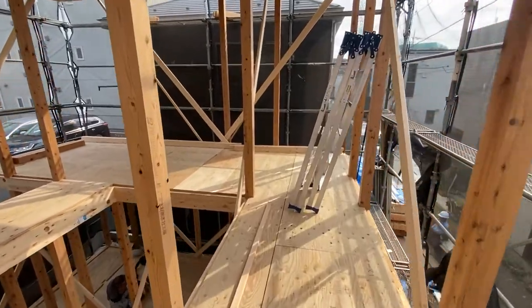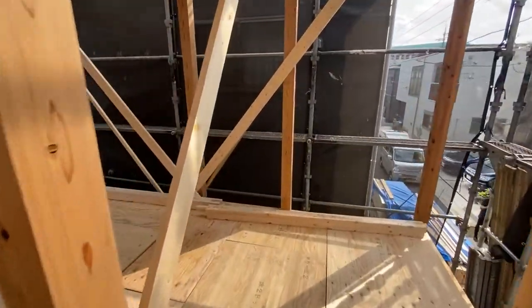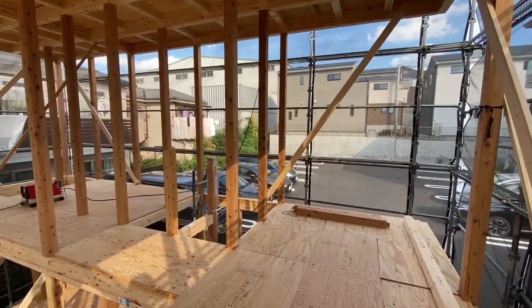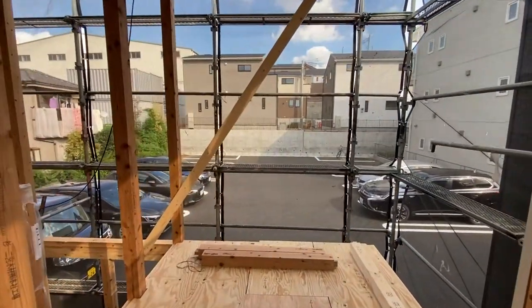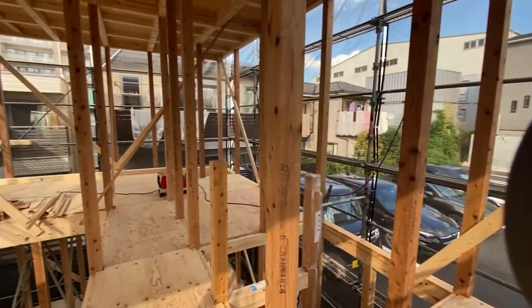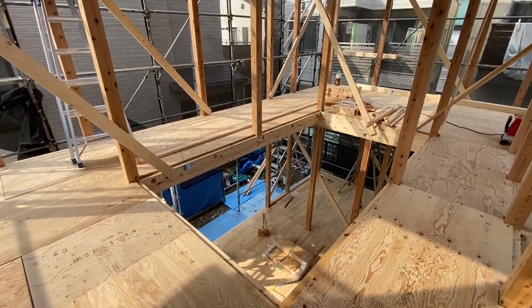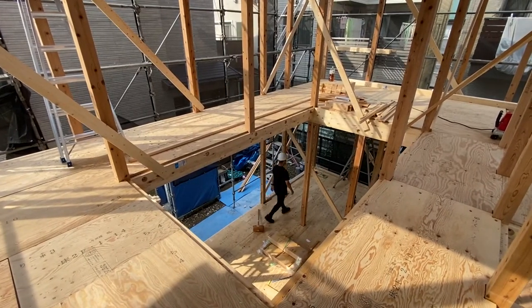And it's possible to go through from the couple's room to this children's space. So this is the children's space. And here will be the balcony. Here is the aisle. And now you see the boys' space, which is going to the lower floor.